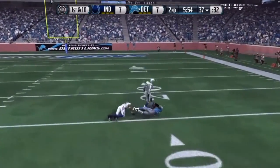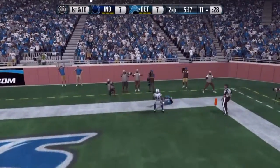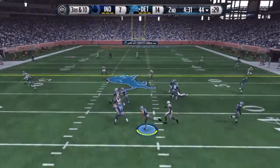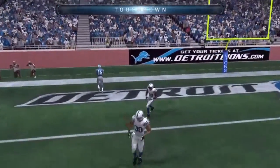Great catch. Johnson's taken down. You get tired, you make mistakes. Has it. Touchdown. Launches it down the field. Detroit in the end zone.